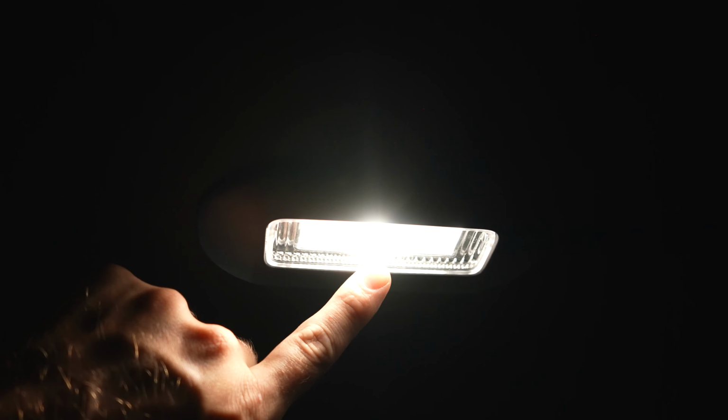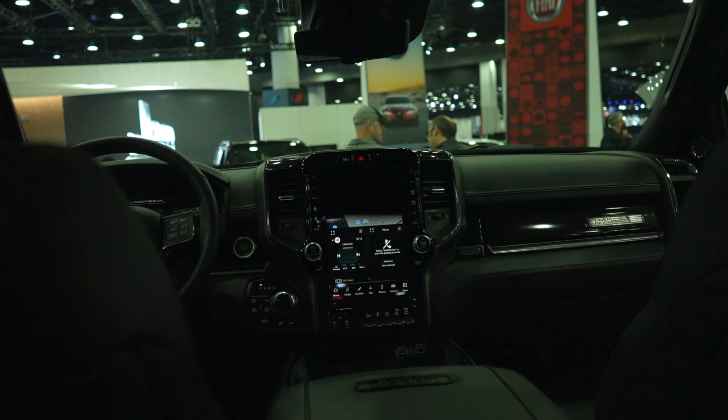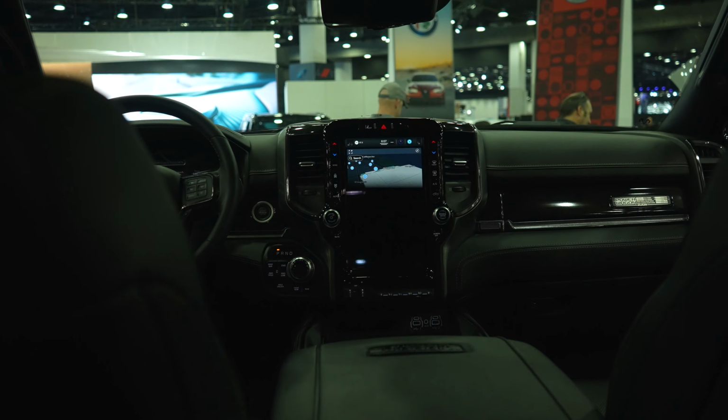Now, having the Harman Kardon Premium Audio Group, you're going to have speakers pretty much everywhere back here, even on the headliner. Your LED dome map light is going to be in the middle. And these seats are very comfortable. Even though the cab isn't as big as the 1500, it's still extremely comfortable back here. Let's take a quick look at the bed.